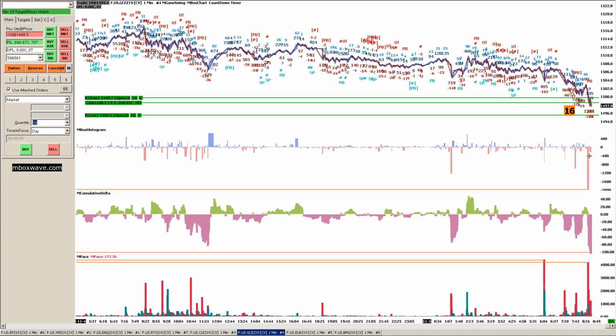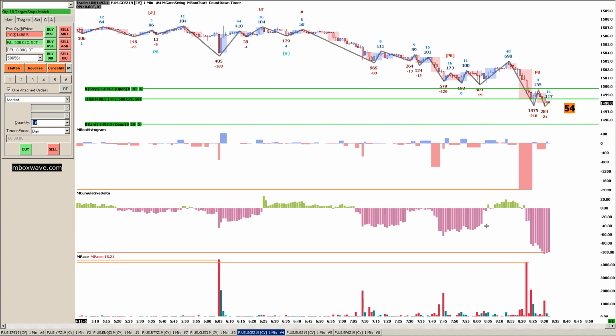The MBox delta supply is a lot more than the previous day. The cumulative supply shows more than the previous day, and the M pace momentum of the bids are being hit quicker than the previous day. Okay, so when I see something like this, it is confluence. This is indicators agreeing with each other. It must mean that it's significant.